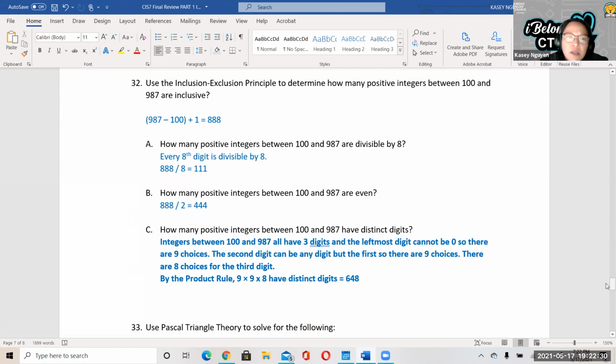Number 32: Using the inclusion-exclusion principle, determine how many positive integers between 100 and 987 inclusive. Given to you is 987. We take 987, subtract 100, and add the 1 so we can look at the size of that. That gives us 888. For question A, the positive integers between 100 and 987 that are divisible by 8. Every 8th number is divisible by 8, so you take 888 divided by 8, which gives you 111 that are divisible by 8.